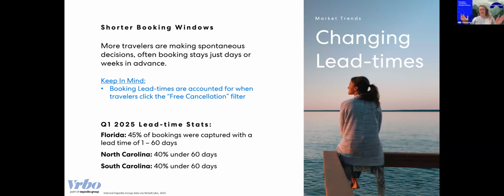This is not necessarily something that Vrbo favors. Vrbo knows what travelers are looking for, and the more that you offer things that travelers are looking for, the algorithm is going to boost up those in-demand offerings. So we are experiencing shorter booking windows. As more travelers are making spontaneous decisions, they're often making reservations just weeks or days in advance.